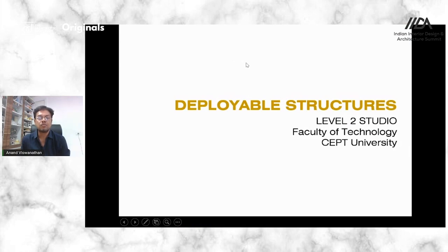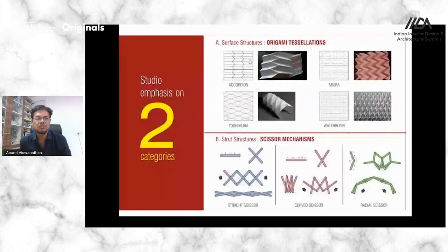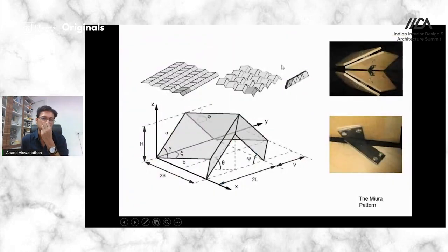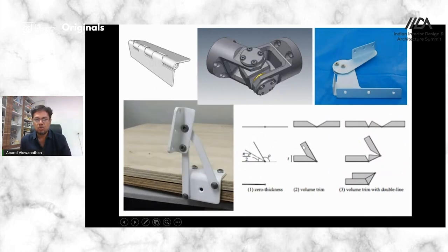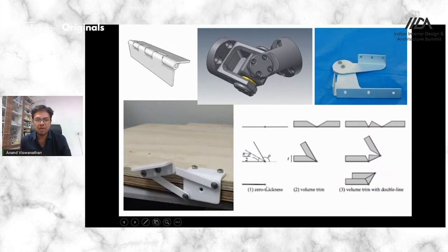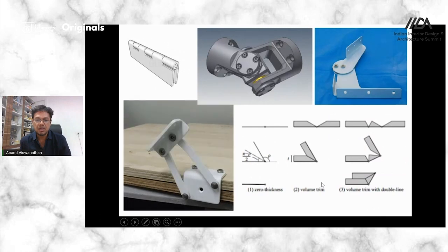Okay, now this is work from my students from CEPT University, deployable structures, where we rely on these two: origami tessellation and scissor mechanisms. So Miura tessellation, like I told you, in paper has zero thickness, but when you do it with ply or something, you have thicknesses. You need to be careful. The kind of hinges that you put and the location of the hinges have to be very careful. Now you see the bottom right corner, this is zero thickness, but this is volume.